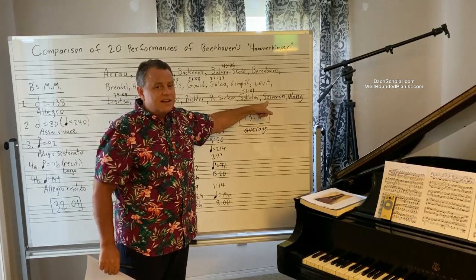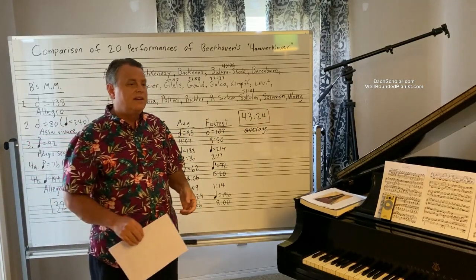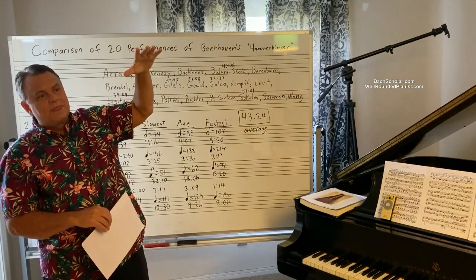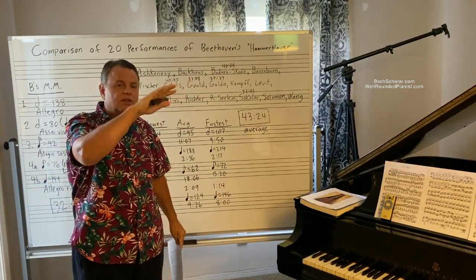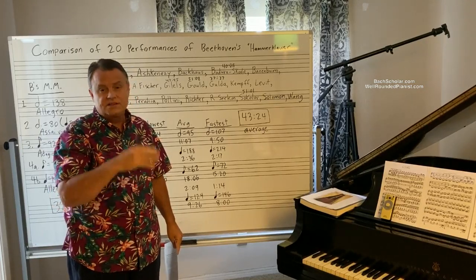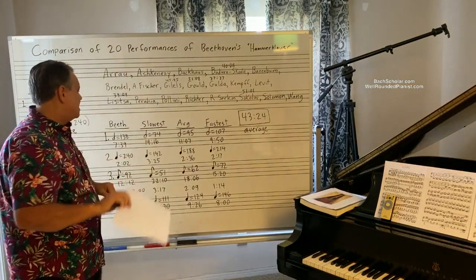It doesn't make any sense if you care about Beethoven's metronome speeds. Why try so hard to follow Beethoven's metronome mark in the first movement, but then totally disregard it in the third movement, or vice versa? It just doesn't make any sense. We'll get into that in part 2.